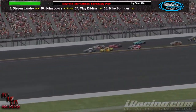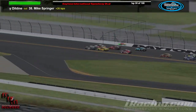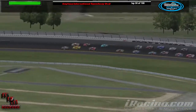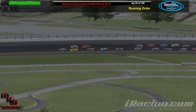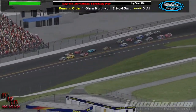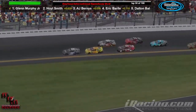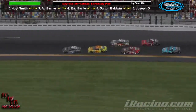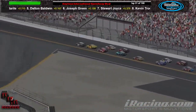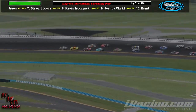As you see, Stuart Joyce just a little bit off the pace, but the top 5 here. To the inside, and you see Dalton Baldwin starting to lose just a little bit. He needs to catch some more side draft yet again off that 55 car. Murphy Jr. all by his lonesome out to the race lead here on lap 30 into the front stretch. Towards lap 31, A.J. Bernies right there behind him. And Hoyt Smith to the outside in 4th position, just ahead of Eric Burrell.